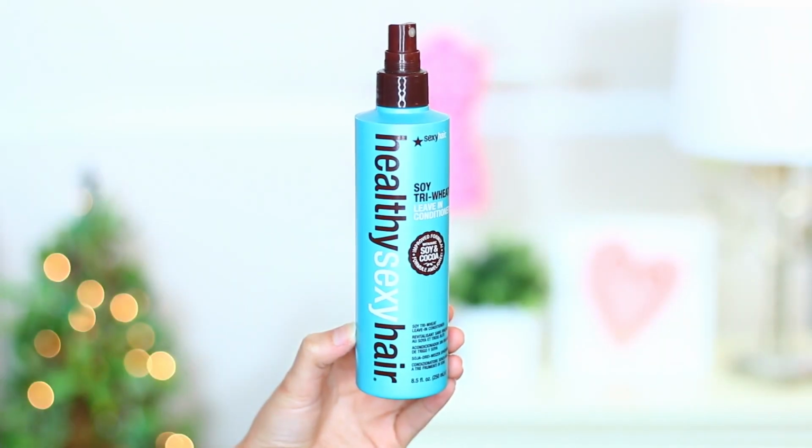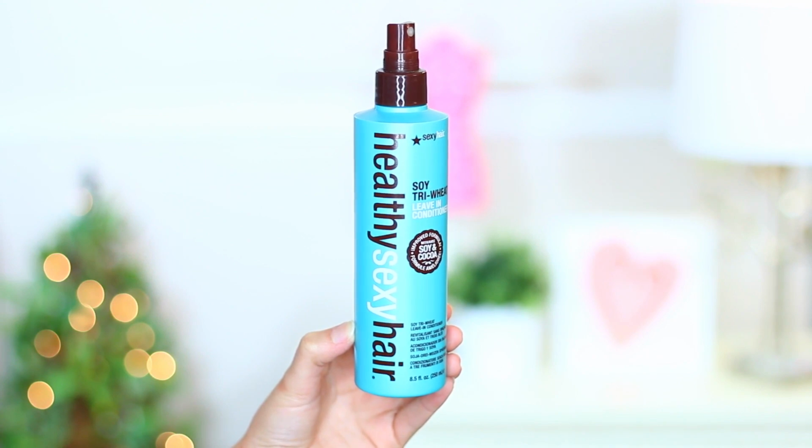Sticking with hair stuff, I think this is actually the last thing. I did go through a whole bottle of my Healthy Sexy Hair Soy Tri-Wheat Leave-In Conditioner. For now, I literally feel like this is my detangler. Like right here, this. I will never stray. I found this because of YouTube, and I just feel like it is the perfect balance for my finer hair. I have used the It's a 10 and other products as well that are just way too heavy and moisturizing for my hair, and they actually weigh my hair down.